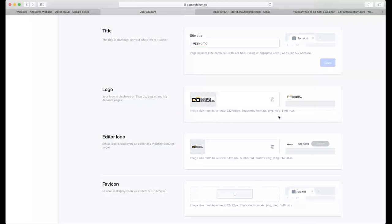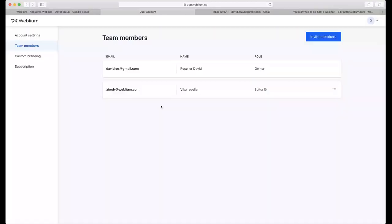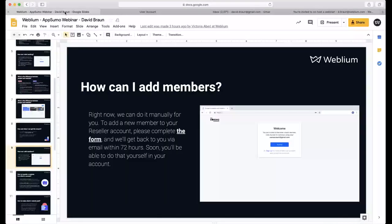So now, since Weblium already knows that your site title is AppSumo, once you change the domain name, obviously this team member is going to get an email from AppSumo site builder asking to join as a team member. All right, are you following? Same with the client, same with everything.